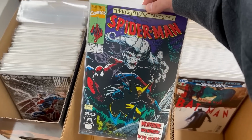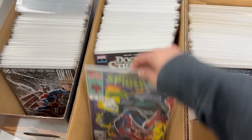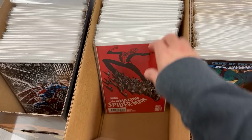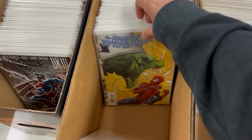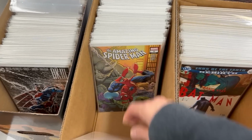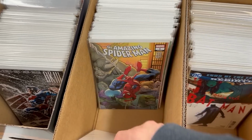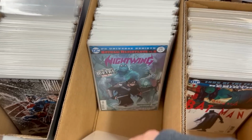Some decent stuff in the bulk out boxes because you want to make it desirable for somebody to pick it up. Doctor Strange #1, that's a cool variant. That's a cool variant for 801. Captain America 1, Alex Ross cover. Some multiples there. Cosmic Ghost Rider.